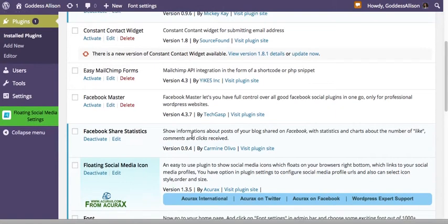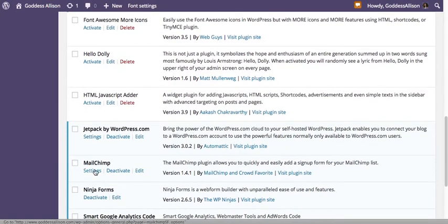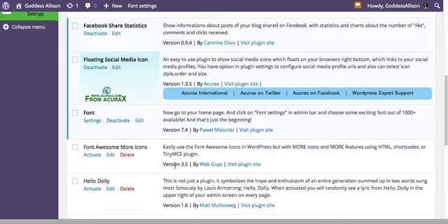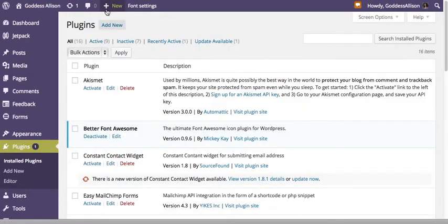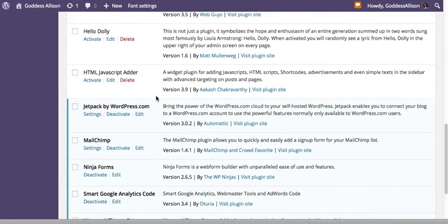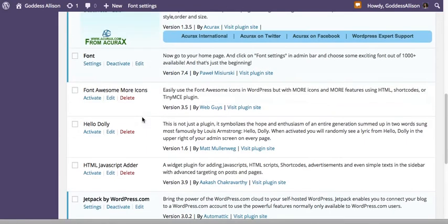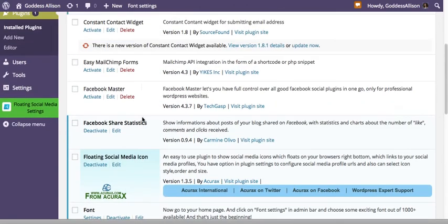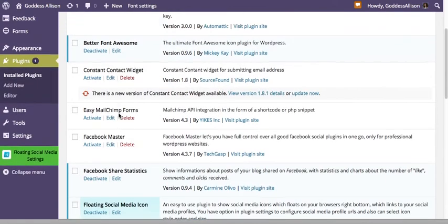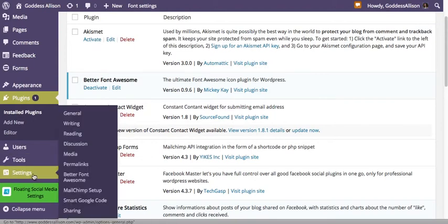Awesome. Okay, so I'm scrolling down here, and this is the MailChimp plugin. Now, when you don't have any plugins, at first you go here to add new, and you search for the MailChimp plugin. So here it is, and it's by MailChimp and crowd favorite. So you install that, and you activate it. You got to activate it too. So this is the one by Yikes that was in my other video. I couldn't find the other one, but here it is.